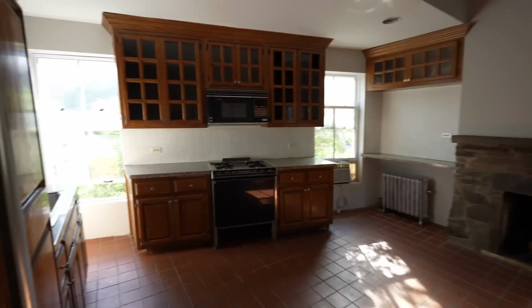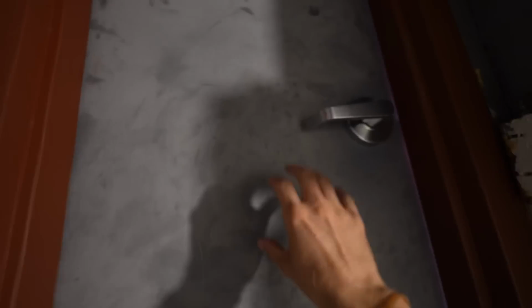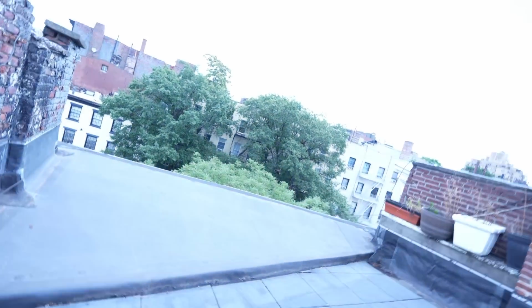I've never seen a place like this. The layout here is something that almost no apartment has anymore in this city. And it's also full of secrets. Whoa.